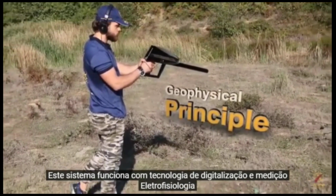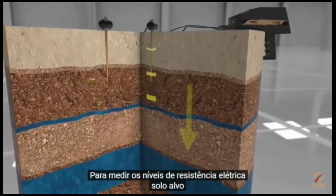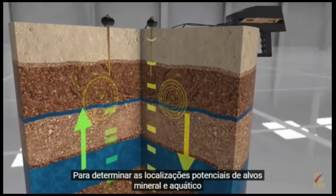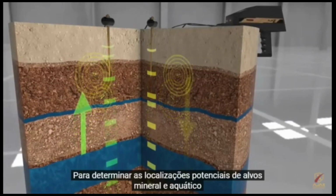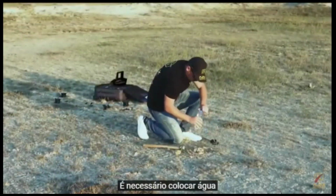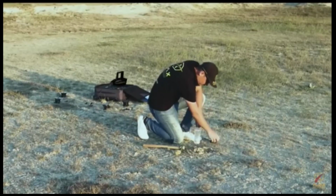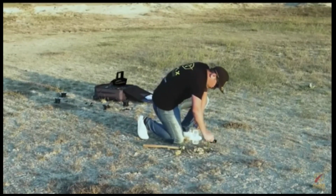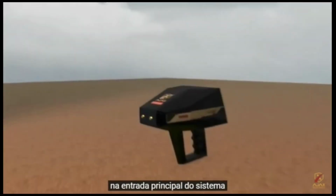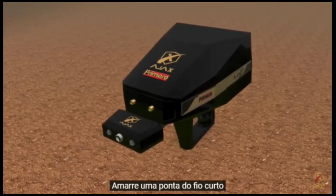Geophysical System Principle. This device works on the electrical geophysical scan and measuring technology, measuring the electrical resistance levels in the soil via the ground scan probes to determine the underground and artesian water locations. When using geophysical system, it is recommended to dampen the ground scan probe's location with water before starting the scan process.